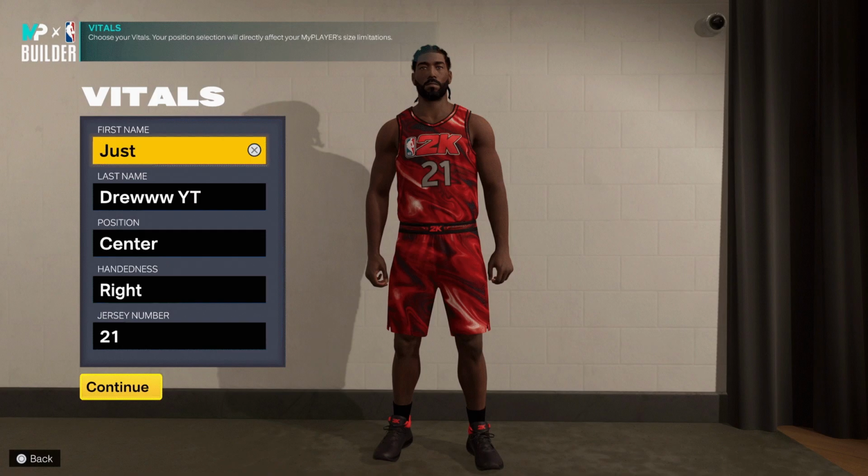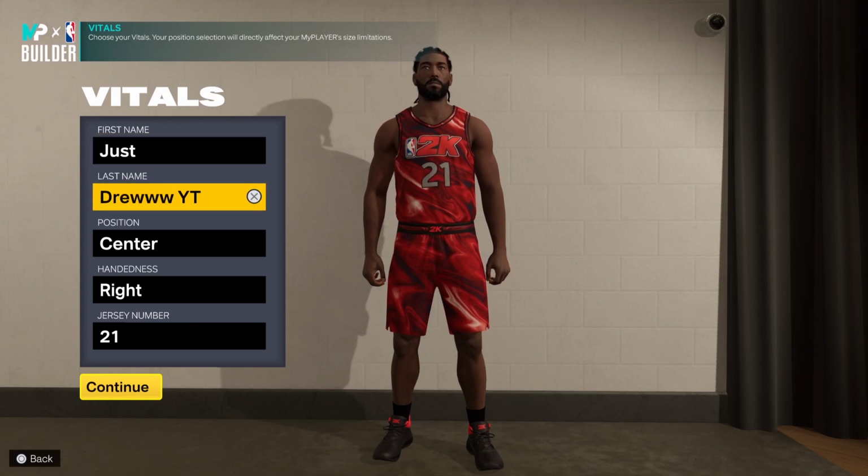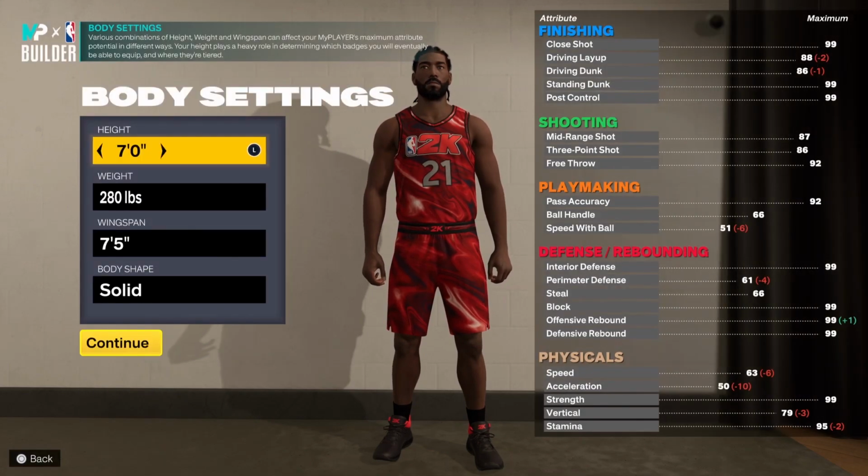Not even a breakout, because last year he averaged 30-some points too and was a scoring champ. But in terms of his level of play, I feel like he was significantly better in terms of footwork, everything, than he was last year. That's why I said breakout. Don't worry, it wasn't a breakout, but he was going crazy. But without further ado, let's get right to the attributes for this MVP Joel Embiid build video.